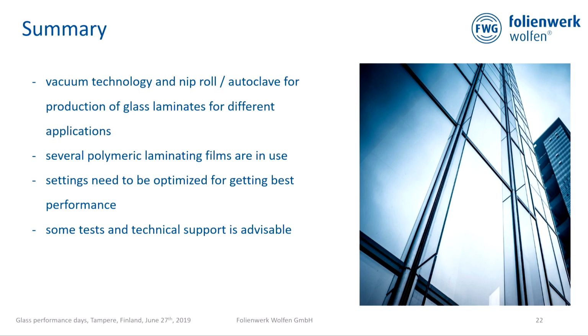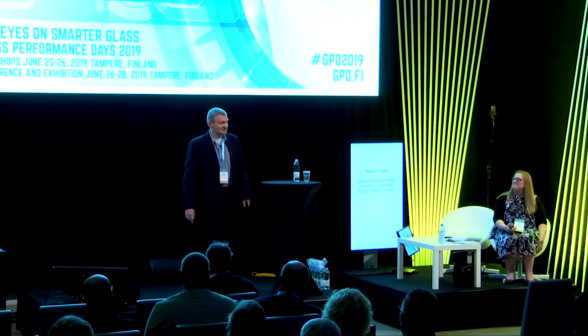As you have seen, there are different laminating films in use. EVA film, of course, is one of them that can be used in both worlds in the meantime. For each product, whatever you do, you need to find the right material combination, and of course the optimized product combination to get your best results. And it's also needed to get advice from your technical supporters. Then I can finish my presentation. I thank you for your kind attention, and I'm here for your questions.